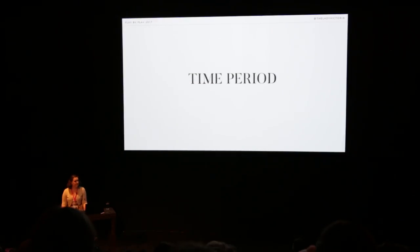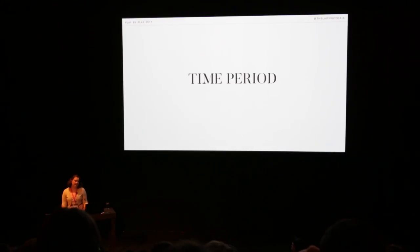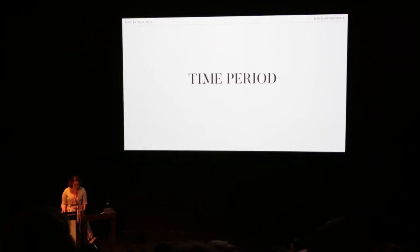Next up, we have time period. It's rare that games have very specific settings. There are countless games with a vaguely medieval fantasy kind of setting, and they look like they could be set anywhere between the 10th and the 16th centuries, which is like six whole centuries of difference. So my general rule for time periods is to know them.